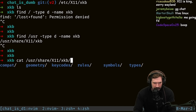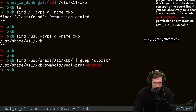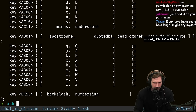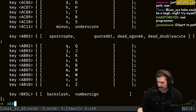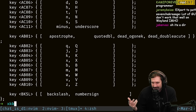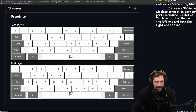What is it? Let's just go in here and let's go like this. Find. I can't remember what it is. It's something with Dvorak in it. There you go. There it is. So I have my little remap right here. So it's a software level remap. I just do it right here. It's awesome. Dude, I forget these things. You know what I mean? I forget where things are at because it's such a rarity that you do those things.